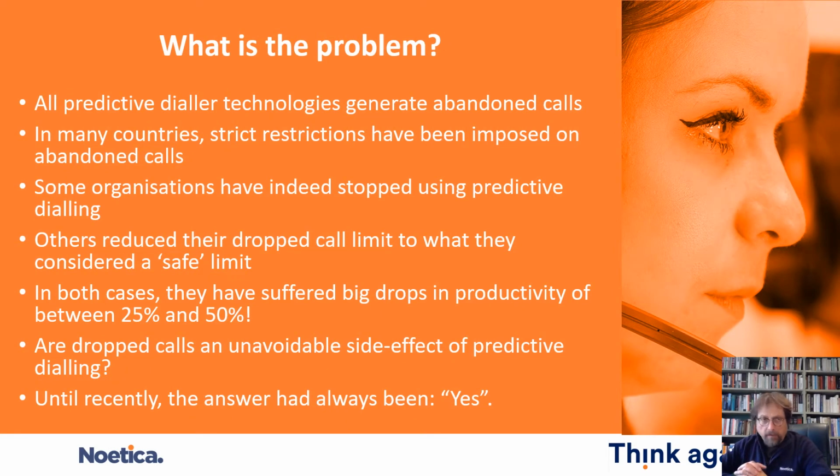Well, first of all, let's look at the problem. The problem is that all predictive dialing technologies generate abandoned calls. This is a fact that is well established. However, in many countries, regulations have become stricter and stricter over the years over the amount of abandoned calls that dialers are permitted to deliver.